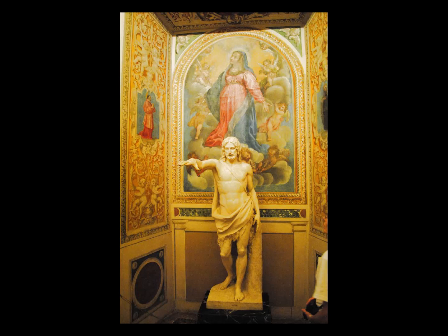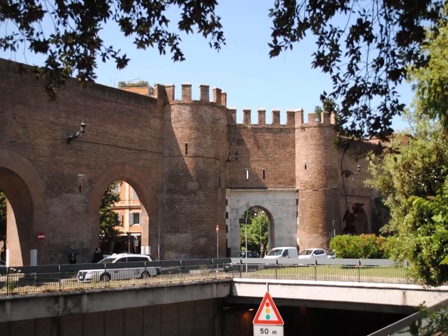At any rate, after we said goodbye to St. John and Pauline and all the other cast of characters and beautiful artwork, it was time to leave. And so we walk out, and there are the walls of Rome, and we're going to continue on our walk through Rome. And what we're going to be doing now is we're going to head to Diocletian's baths.